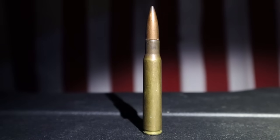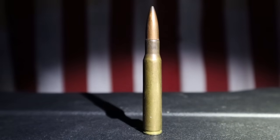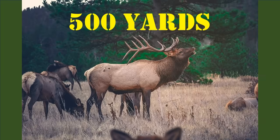30-06 available everywhere. I don't care where you go, you're gonna find 30-06, just like the 308. It's affordable, a little more expensive than 308, but not bad. It's still quite affordable. Effective range on the 30-06 for elk, I'd put it out at 500 yards. Basically, you get an extra 100 yards over the 308. And that's the case with the 30-06. Regardless of bullet weight, you'll always get about an extra 100 yards of effective range over the 308. Something to think about. Now, the best load for 30-06, the do-it-all job on this is the 180 grain.